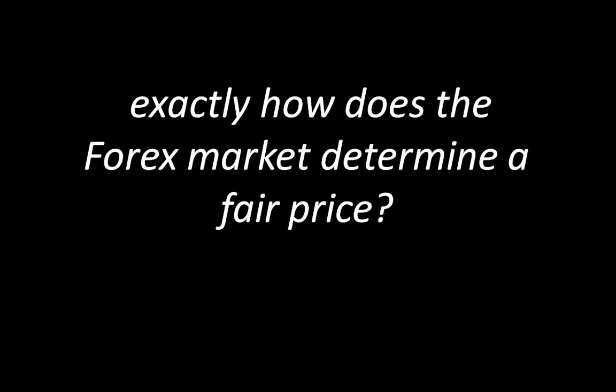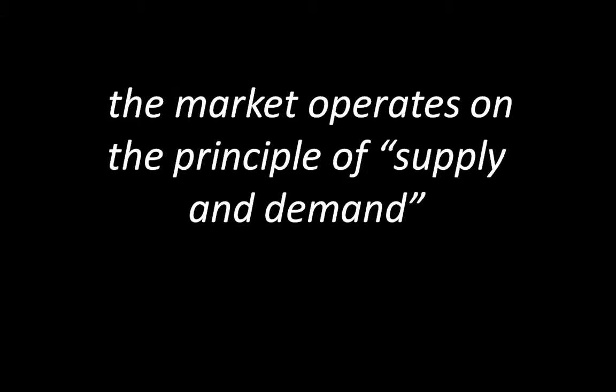Likewise, good news about the future could cause speculation about a better economy, and this could cause price to rise. So exactly how does the Forex market determine a fair price? The market operates on the principle of supply and demand.